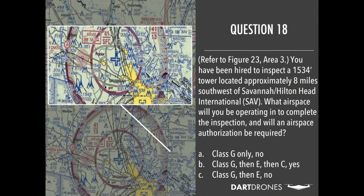Okay, next, question 18, refer to Figure 23, Area 3. You've been hired to inspect a 1,534-foot tower located approximately 8 miles southwest of Savannah Hilton Head International Airport. What airspace will you be operating in to complete the inspection, and will an airspace authorization be required? So this one really shows you how our airspace kind of starts to stack up on each other.